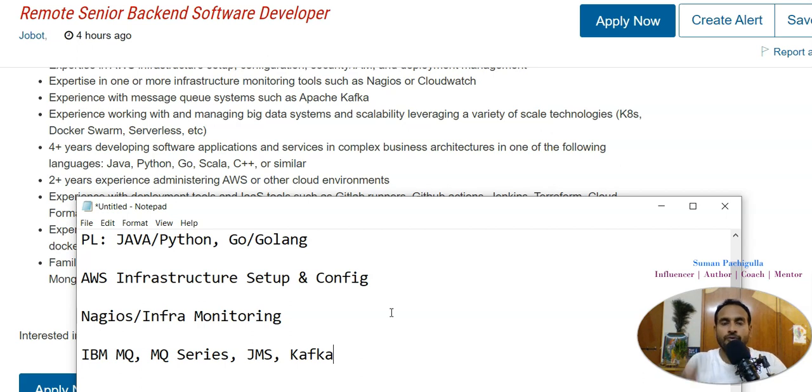And what if a few of the applications are shut down or not working? What is going to happen then? So that is where the message queue comes in. It keeps the message in the queue and distributes it wherever it should go. So that is the reason they use a message queue.